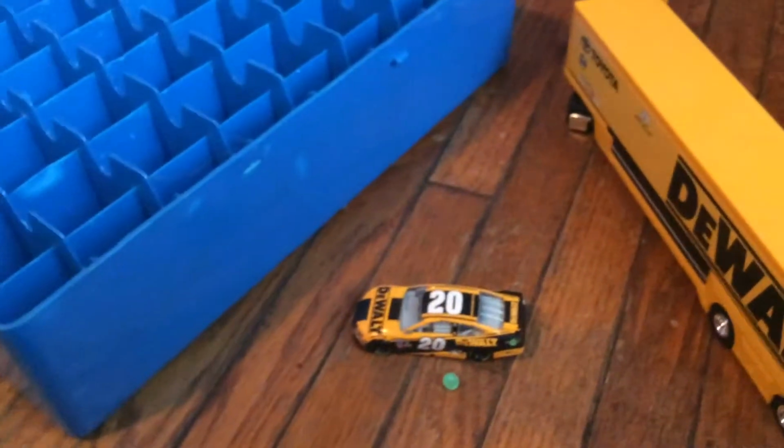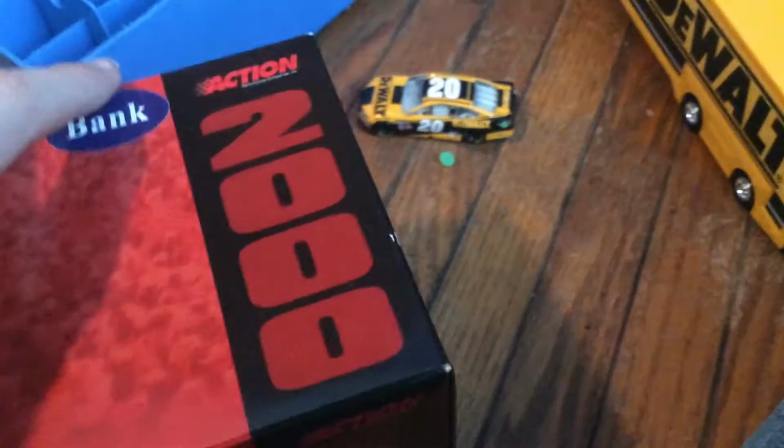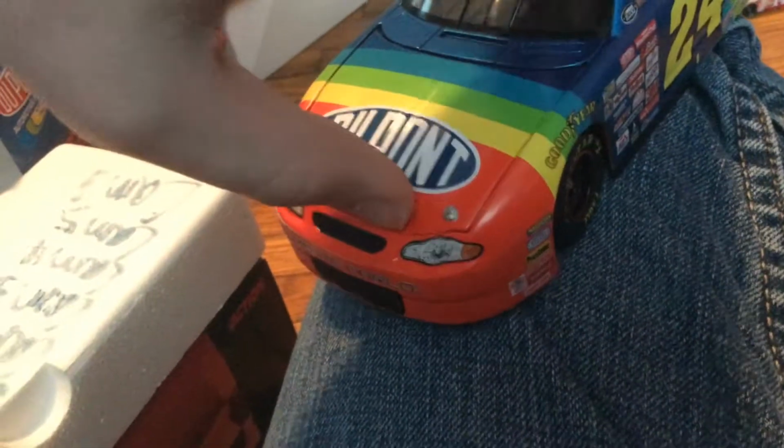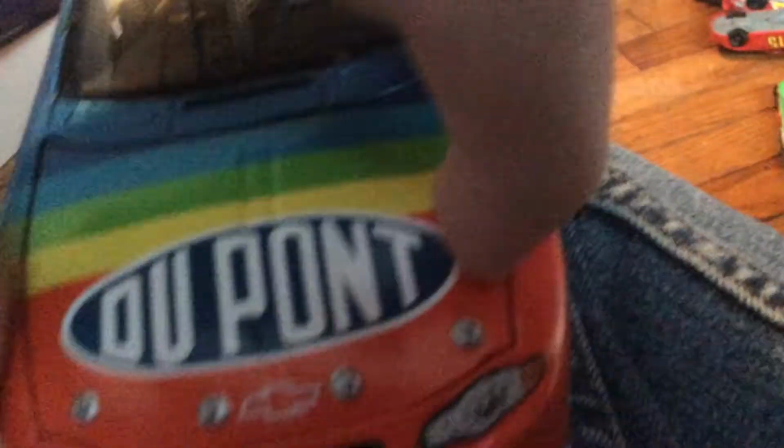Next is a Jeff Gordon 2000 bank made by Action. Both of these, or most of these, are made by Action or Racing Champions. Clearly the ones in the nice packaging are made by Action. But here you have the Rainbow Warrior car, back when he drove this, for DuPont. The hood opens. Got the lovable engine. Maybe. DuPont up in there. Okay.